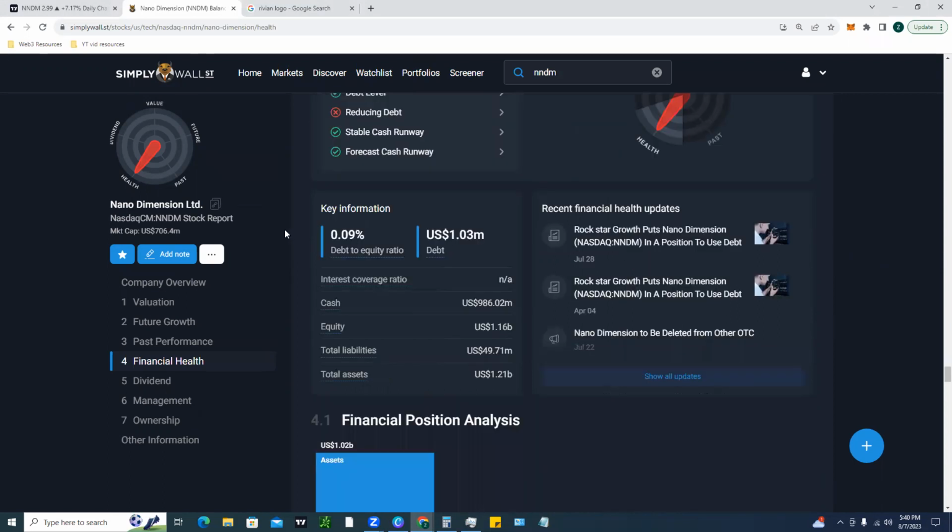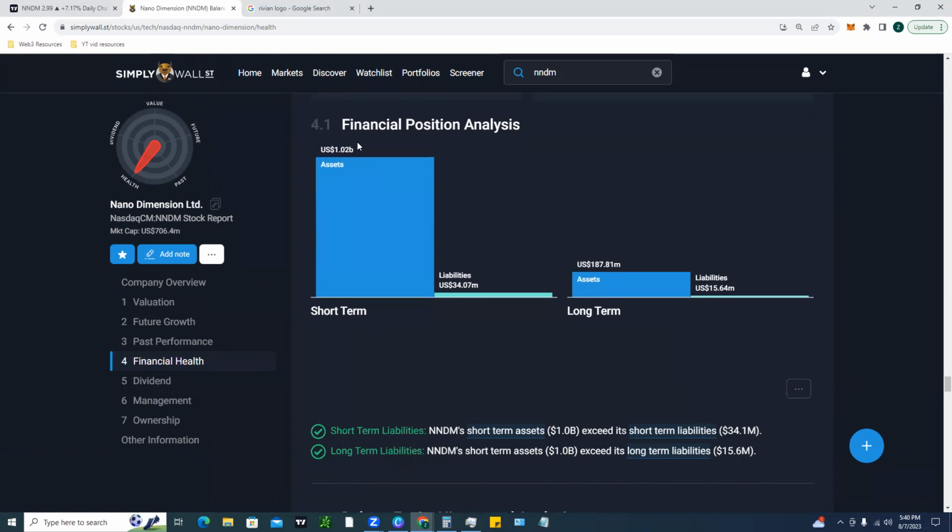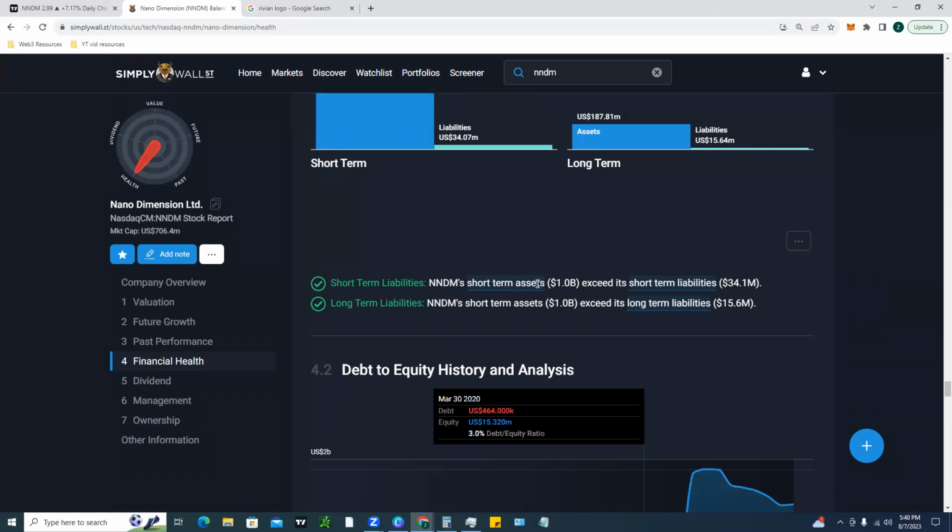But when you take a look here, look at their debt to equity ratio. It's less than 0.1%. It's actually at 0.09%. And they only have a debt of about $1.03 million. So you can see here that their assets of 1.02 billion largely outweigh their liabilities. And their long-term assets of 187.81 million largely outweigh their 15.64 million in liabilities. So that looks very, very good from a balance sheet perspective.